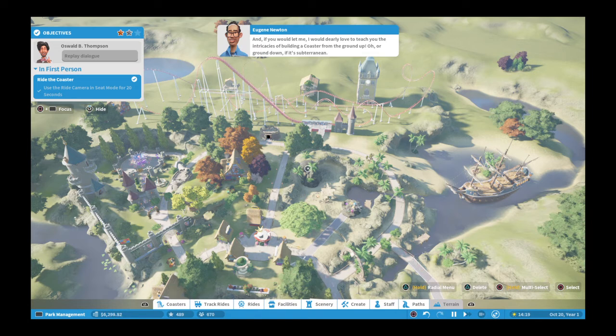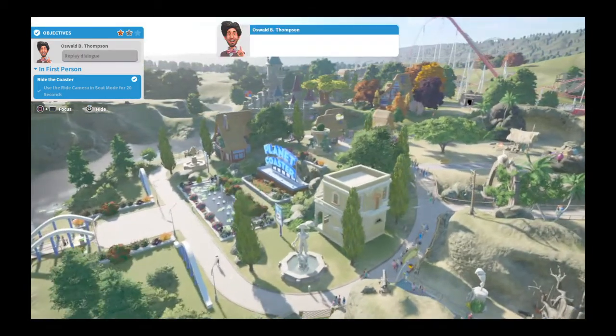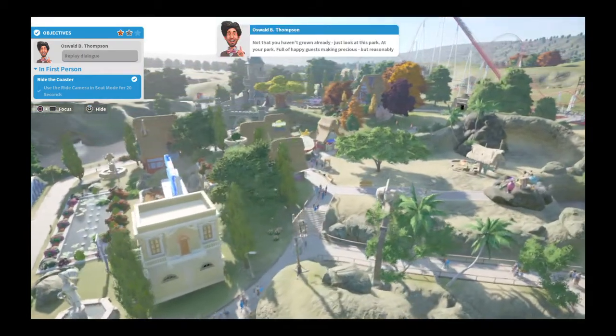And if you would let me, I would dearly love to teach you the intricacies of building a coaster from the ground up. Oh, or ground down if it's subterranean. And I'm gonna tag along because my season pass gives me free entry anyway. Oh, and to watch you grow as a manager, obviously. Not that you haven't grown already.